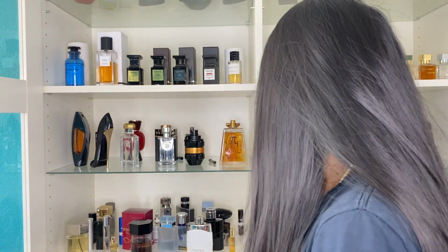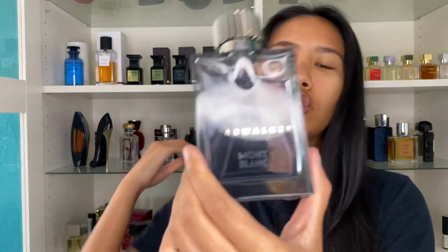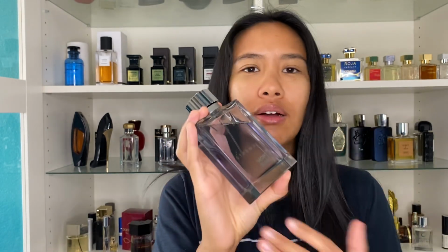All right, now, oh, you know what? I do gotta talk about this. Starwalker by Mont Blanc. Somebody corrected me on that a while ago, but I haven't talked about these scents in a minute. But Starwalker has this nice sort of bamboo smell in the opening. And if you're like, what the hell does bamboo smell like?